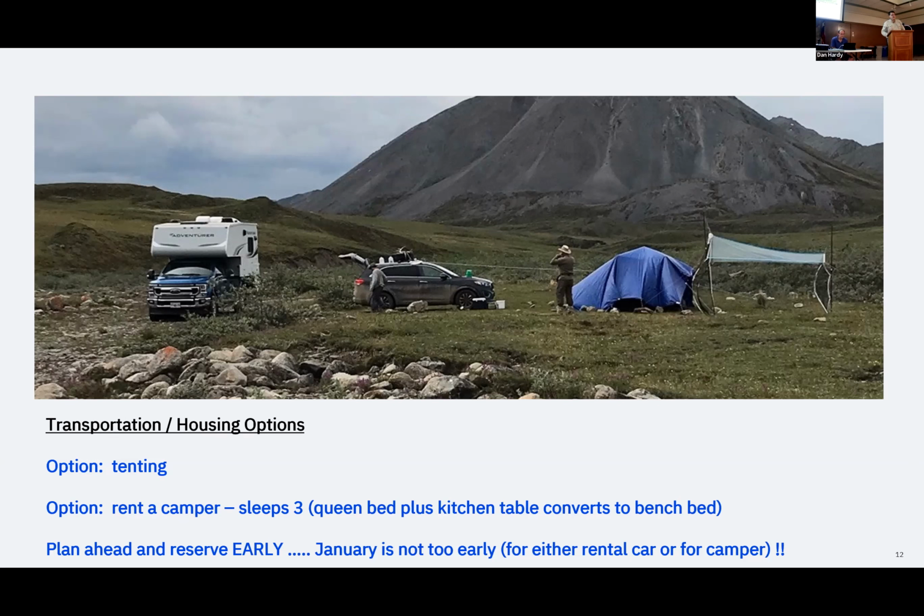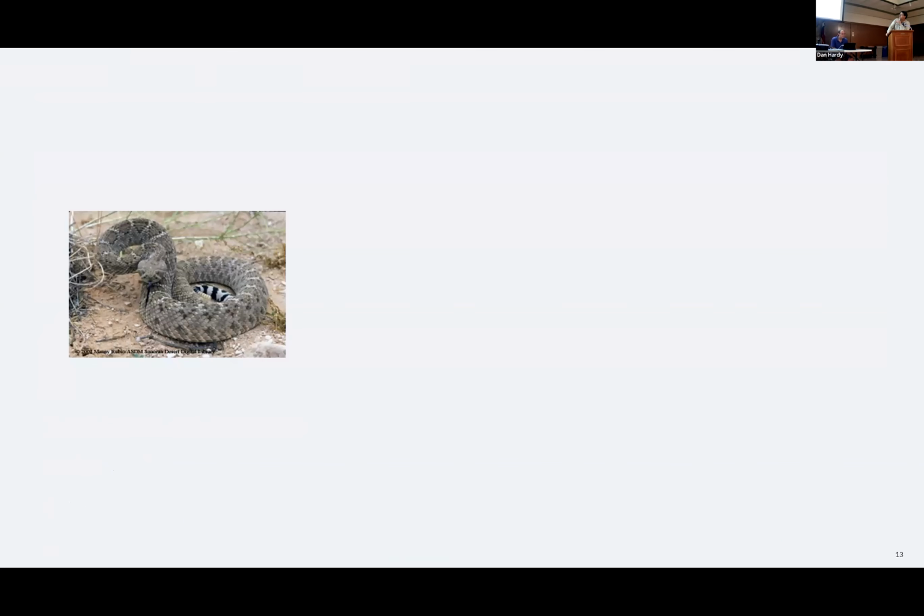So if you want to go, you need to plan ahead and reserve ahead. Just think that through. Okay, my favorite part of chasing butterflies in Texas, not. I personally hate snakes. Let me rephrase that. I'm afraid of snakes. I don't know that I hate them, but I am afraid of them.